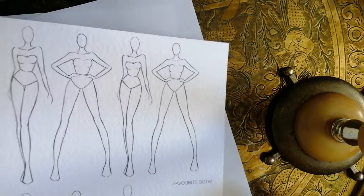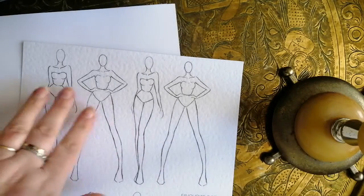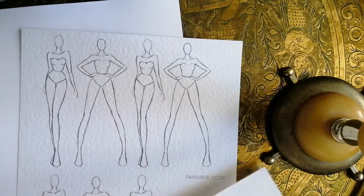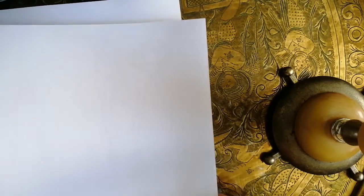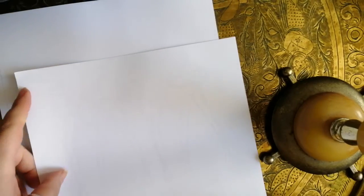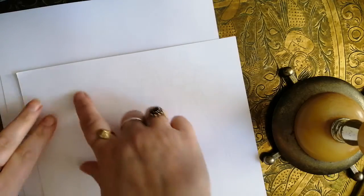So these templates, you can use them. You can also make your own if you want to, with your own kind of figures if you don't want to use these ones. Or you can find more online. But these are great just to help with the proportioning of your illustrations. So what you want to do is pop them underneath a plain bit of paper, and then you can just faintly see through the paper to see the outlines underneath. And it'll help you when you come to draw, to get the proportions right for your body.